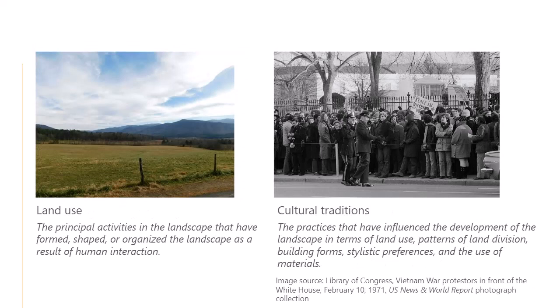Land use addresses the principal activities in a landscape that form, shape, and organize it as a result of human interaction. It can include agriculture, industry, recreation, burial, and many other categories. Cultural traditions are usually learned through research. They are the practices that influence land use, patterns of division, building forms, and the use of materials, such as the use of public lands in our nation's capital to express our First Amendment rights in the image shown.